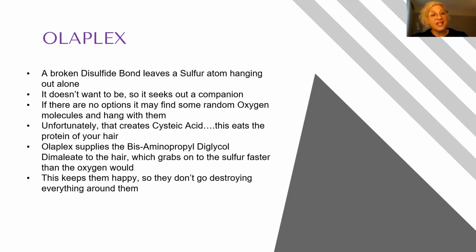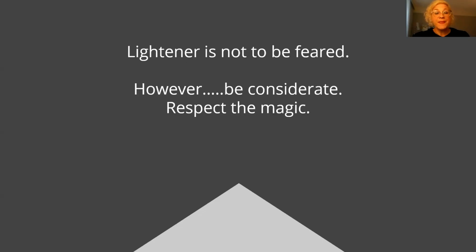So the Olaplex goes in and it races to beat that sulfur atom to oxygen so that it can hold on to sulfur and it doesn't turn into the cysteic acid. So that's what Olaplex is doing. I know it's a lot, but people have asked. So I did some research and that's what we got, okay?